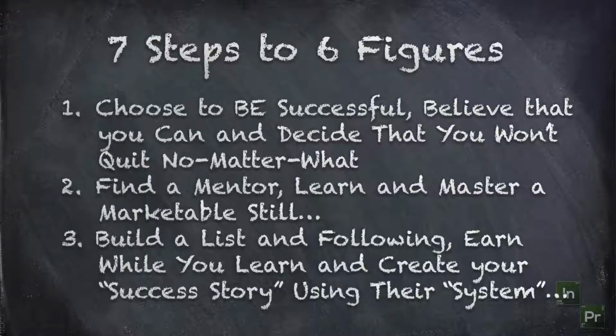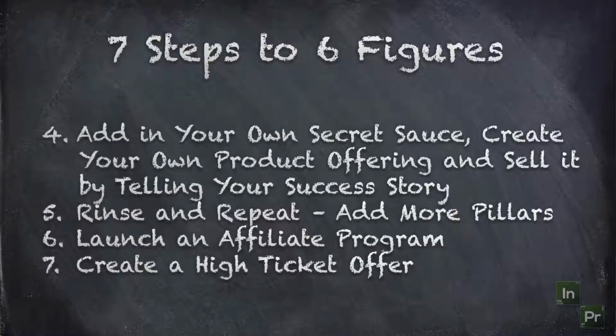You build a list and a following. You earn while you learn. You create your own success story using their system. So this is the doing as an affiliate piece, doing what you're learning from your mentor, creating your own success story by selling their stuff and using their systems as an affiliate, right? Then the creation part of the 3 phases of progression comes into play at step number 4.